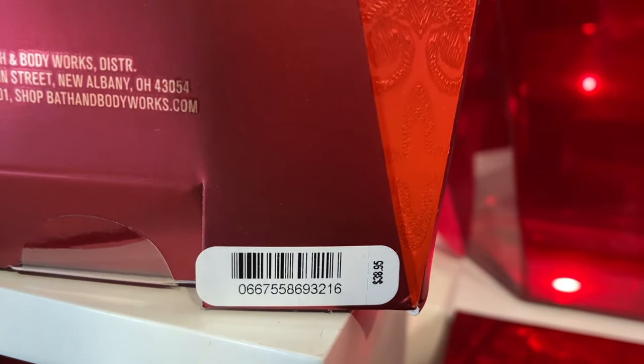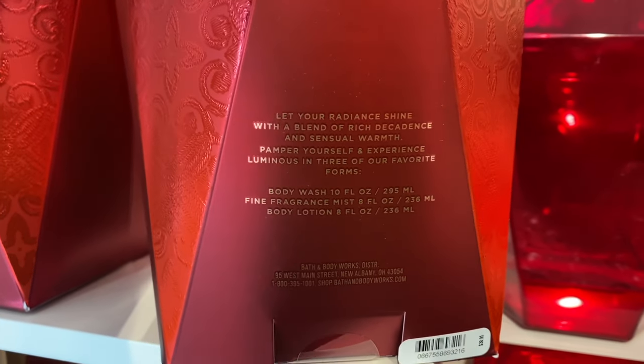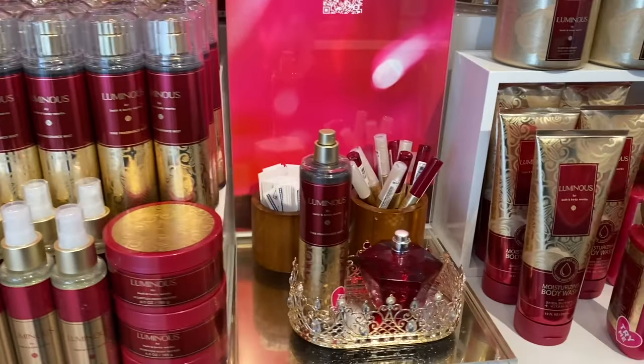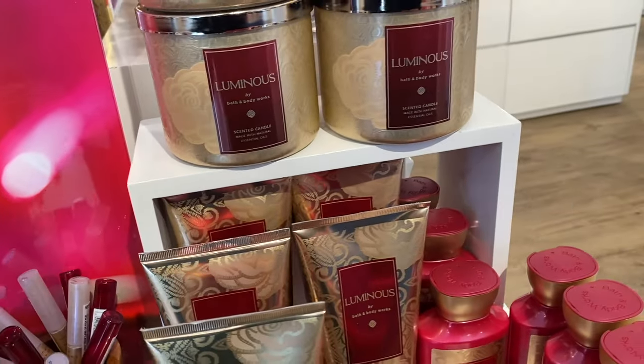$38.95 for this gift set. It has the fine fragrance mist, the lotion, and the shower gel. So yeah, that is what we have going on over here. And yeah, just let me see. Here we have, oh, the lip gloss and the roll-on of Luminous. The lip gloss, I'm enjoying.